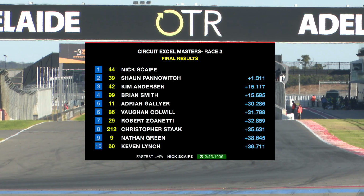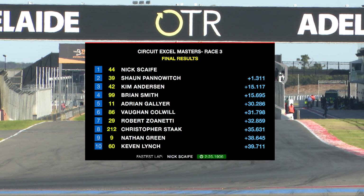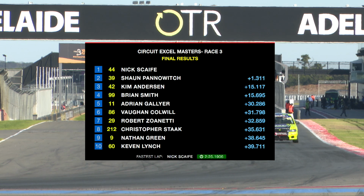But there are the results then. Nick Scaife taking the victory, a dominant weekend from him in XL Masters. We'll see him back again later on this afternoon in XL Trophies. He beat home Panowicz, the margin, the closest it's been all weekend, 1.3 seconds. Kim Anderson gaining championship points on the man who finished behind him, the championship leader, Brian Smith.